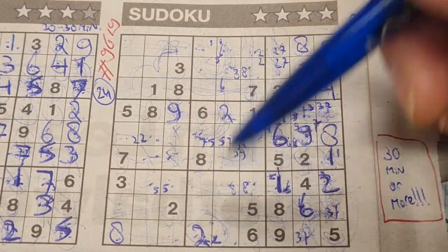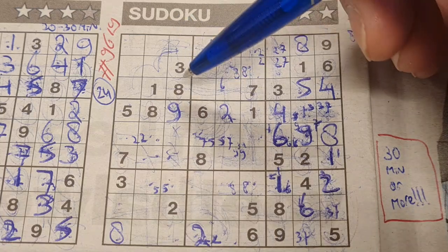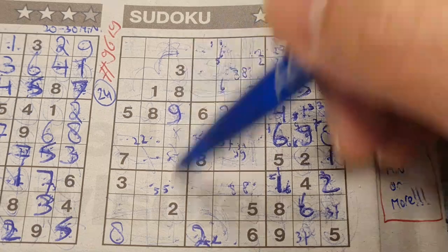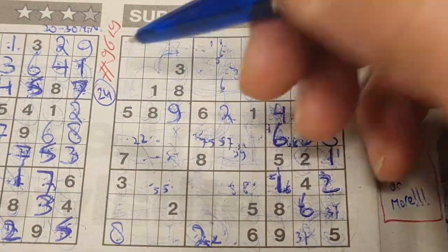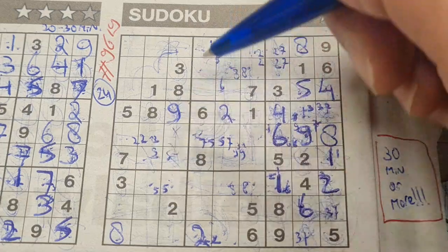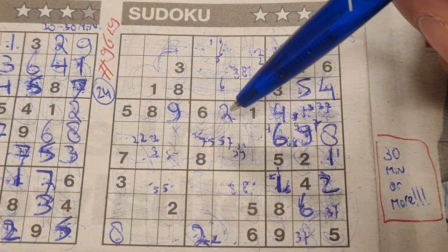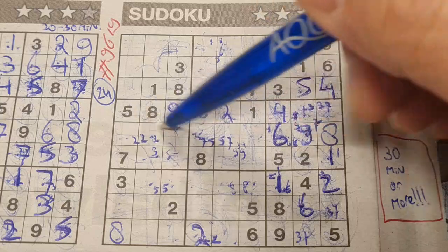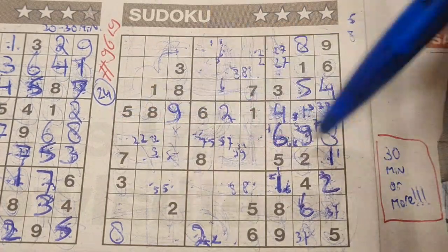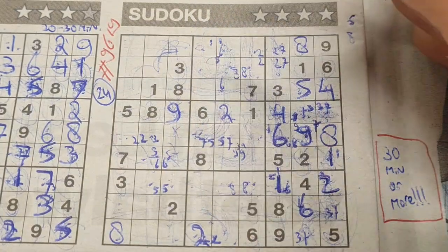Okay, need a 4 here. This one is very complicated. 3 in this column, 3 in that column. So the column between, the second column, the only 2 places left for 3 could be here, could be there. Need a 5, need a 6 here also. 6 in this row, 6 in the middle row. So in the row below, the only 2 places left of the 6 could be here, could be there.